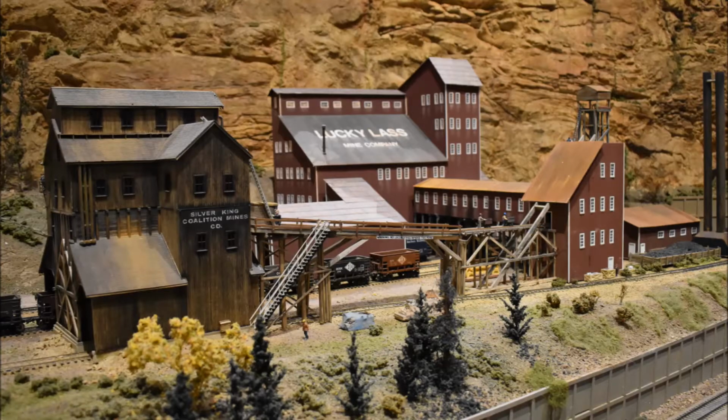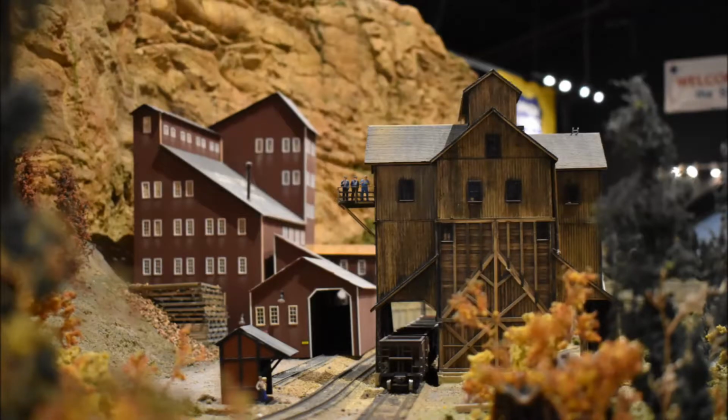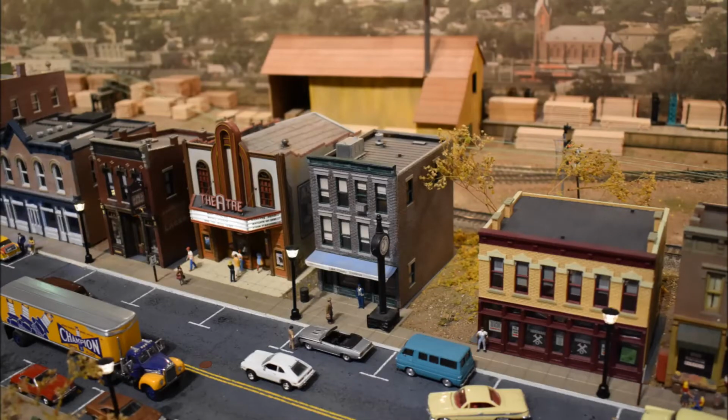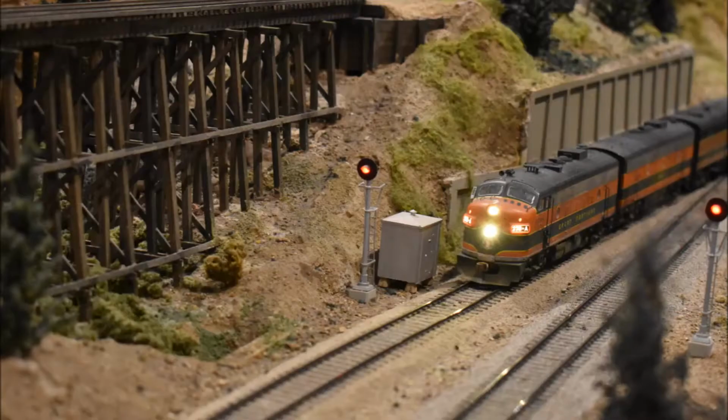There's a mining facility, and it's got a ton of detail. There are people and cars and material and 3 guys on the balcony right there. The cities have tons of detail. There's cars and people, and it's amazing the activity that you can pick out. The theater is actually showing Monty Python right now, which I thought was pretty funny.